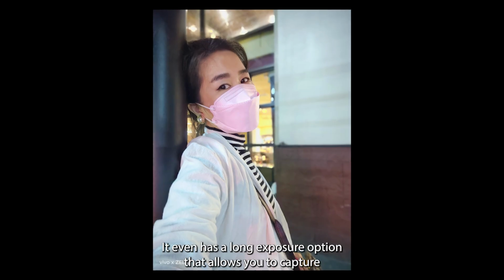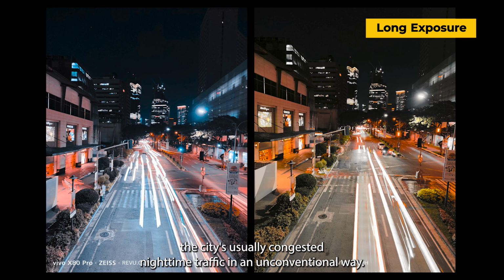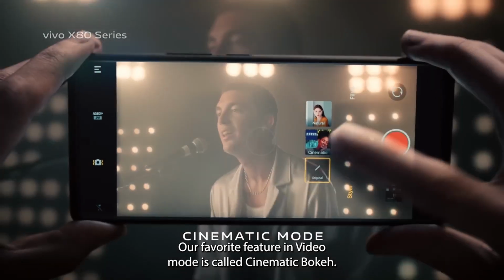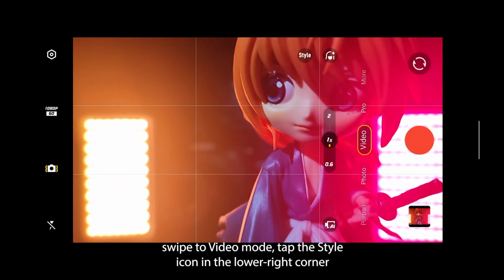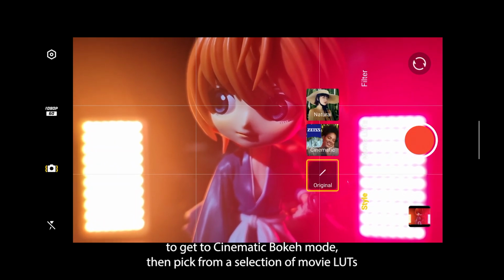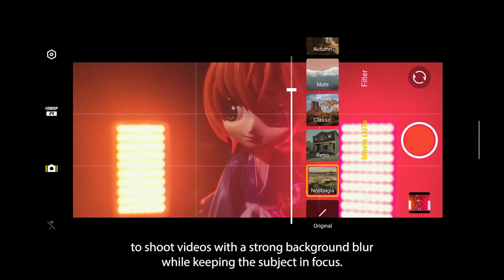It even has a long exposure option that allows you to capture the city's usually congested nighttime traffic in an unconventional way. Our favorite feature in video mode is called Cinematic Bokeh. To use it, simply open the Vivo Camera app, swipe to video mode, tap the style icon in the lower right corner to get to Cinematic Bokeh mode, then pick from a selection of movie looks to shoot videos with a strong background blur while keeping the subject in focus.